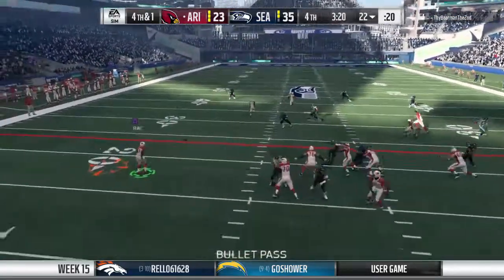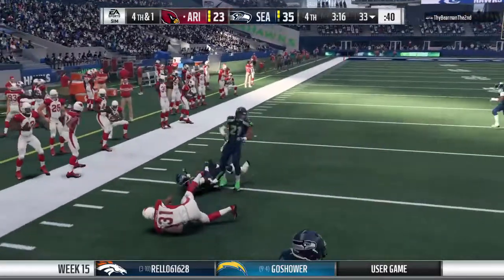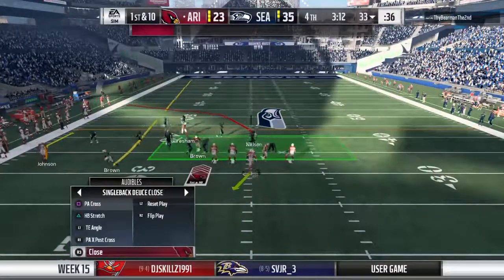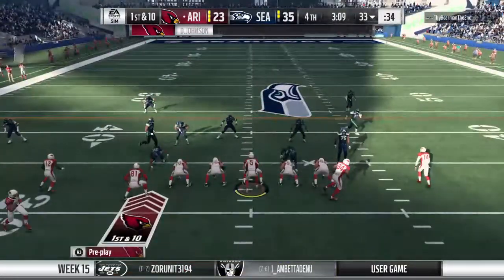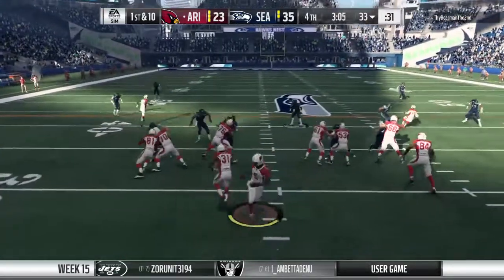As expected, they're going for it to keep the drive alive. It's complete. Swings it out to his running back. And a big collision there as he winds up flat on his back at the 33. 11 yards on the pickup, and that'll be good for an Arizona first down.